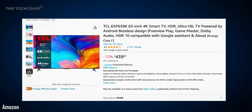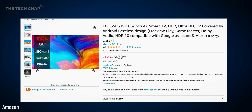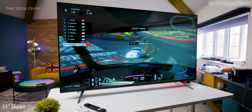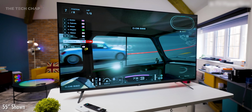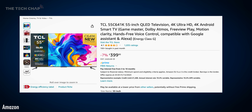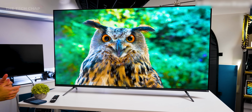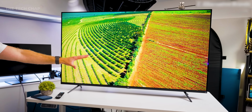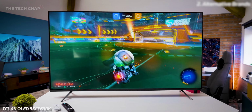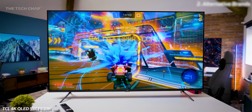You can get this TCL 65-incher for just over £400, which offers solid 4K picture quality, HDR10, Android TV with all the usual streaming apps, or spend a similar amount of money on a 55-inch and get more premium features like mini LED quantum dot tech for higher brightness and more vibrant colors, and the likes of 120Hz and low latency modes for gaming. Genuinely, this is all the TV most people will ever need.